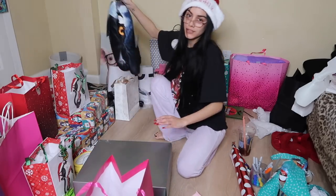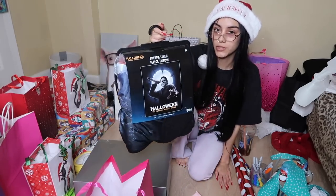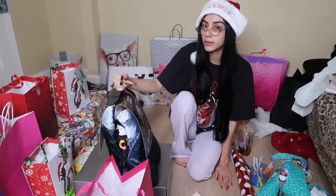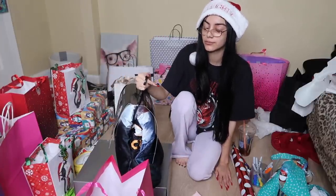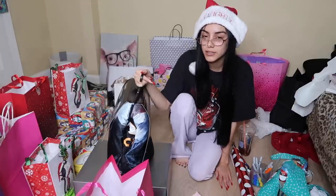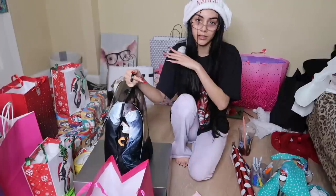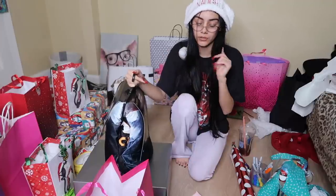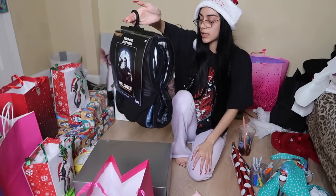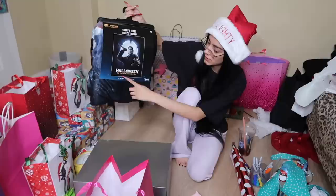Today at Spencer's, when I got my mom's blanket, I also saw this Halloween Michael Myers one. And you know me, I love Michael Myers. But I think I'm gonna give it to Joe for Christmas as well. I got Joe this King's sweater jacket type thing. But I think I'm gonna also give this to him because he loves Michael Myers too. And he loves the Curse of Michael Myers.